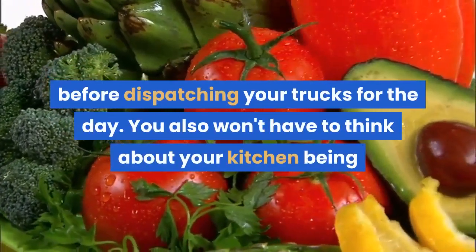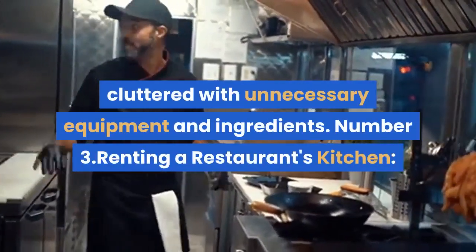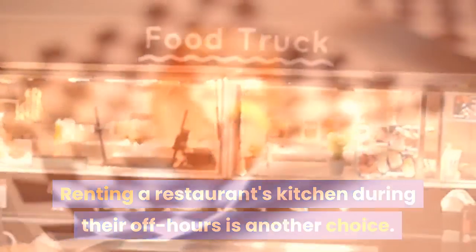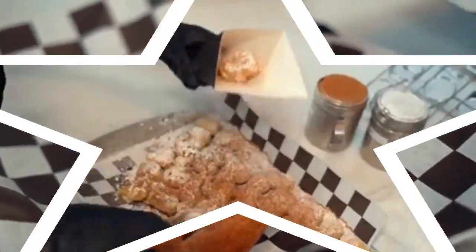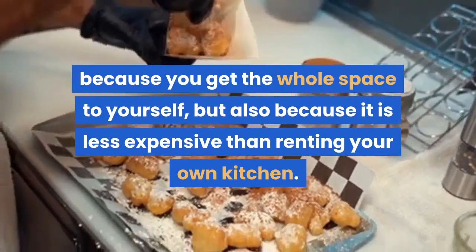You also won't have to think about your kitchen being cluttered with unnecessary equipment and ingredients. Number 3. Renting a restaurant's kitchen. Renting a restaurant's kitchen during their off hours is another choice. This approach is a nice compromise between a shared and private kitchen room, not just because you get the whole space to yourself, but also because it is less expensive than renting your own kitchen.